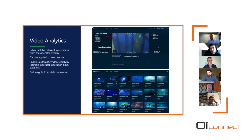Other examples are purely video analytics, so extracting metadata from each frame. What we do is we take in a year's worth of operation and geotag automatically. We analyze the video overlay, geotag automatically, and contextualize each frame with queryable data. So essentially you can find every video clip in which a specific asset appeared on screen in the last year.